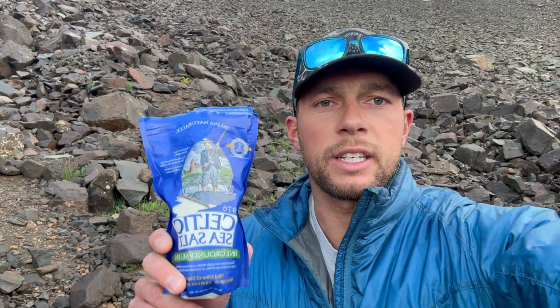I just hit the 13,000 foot mark. I'm at the bottom of the scree field. I know this part's gonna probably be the hardest part of my hike, so I'm gonna get some electrolytes before I start heading up. What I like to bring for electrolytes is called Celtic sea salt.